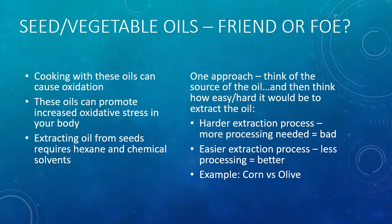So seed oils, friend or foe? Let's take a look at this real quick. As we talked about, cooking with these oils can cause oxidation. We talked about oxidation a little bit ago. In addition to causing oxidation when you're cooking, the oils themselves can produce oxidative stress within your body. One other component to help you decide whether vegetable or seed oils are friend or foe is the extraction process. Extracting the oil from the seeds often requires chemicals like hexane and other chemical solvents. Those chemicals are often residual in the oil itself.